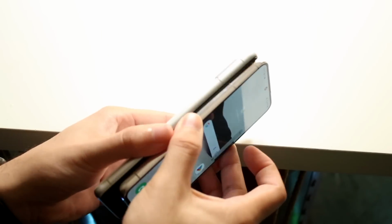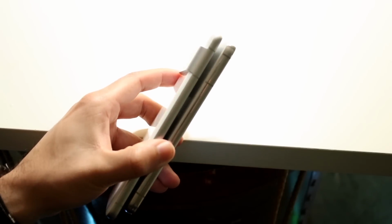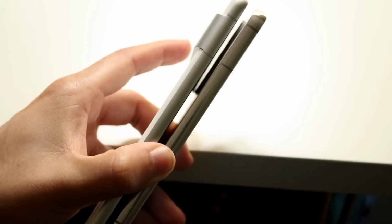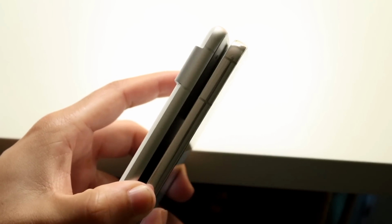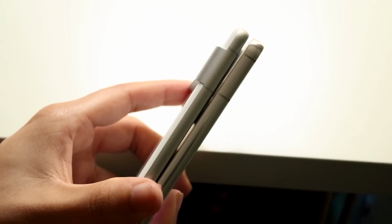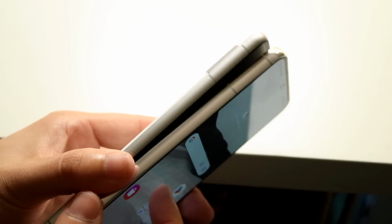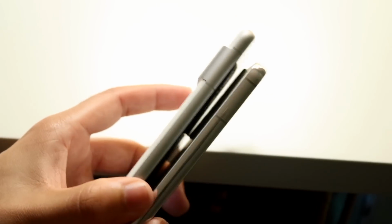Now, in terms of thinness and thickness, I don't really think it's a crazy big deal here either. They're kind of like the same thing. I don't think you'd be picking up one or the other because of the thinness, but I think the Pixel 7 might be a little bit of a thinner phone than the Galaxy S22. However, you can see the camera bump does protrude a little bit more on the Pixel 7 than on the Galaxy S22. That might be something you want to keep in mind.